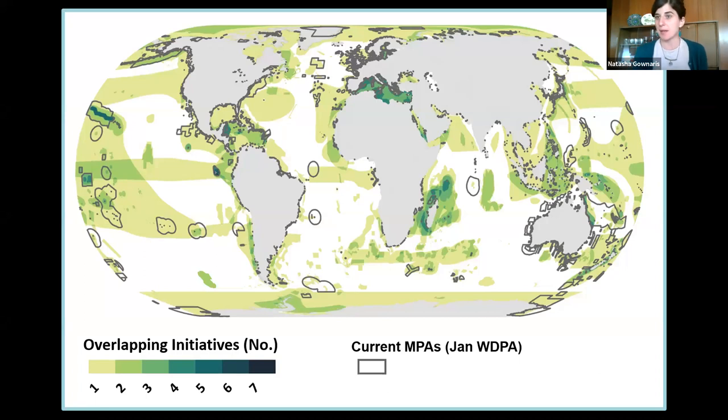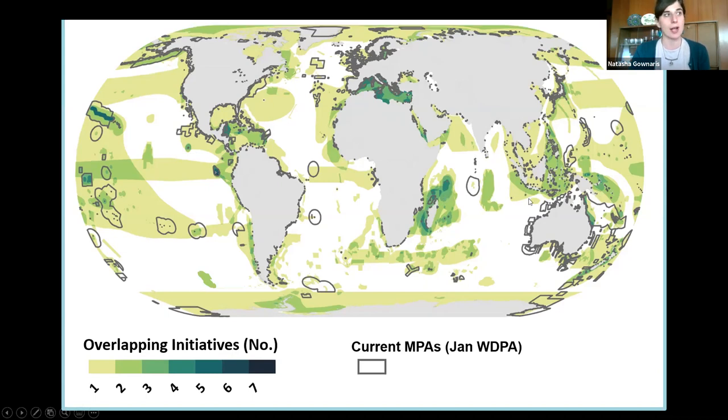So now if we look at this spatially, which I think is of much more interest to most people here, we can start to see where there are hotspots, areas that there is really a lot of moderate to high consensus. So anything from 2 and up in terms of number of overlapping initiatives. Some of the areas that we found to have the most consistent high overlap were the Mediterranean, Madagascar and surrounding areas, Coral Triangle, the Caribbean, and then areas of the Pacific Ocean.